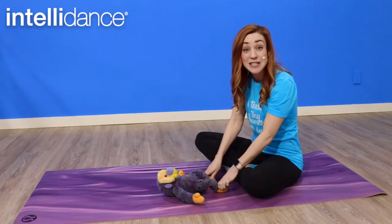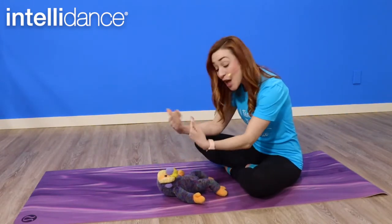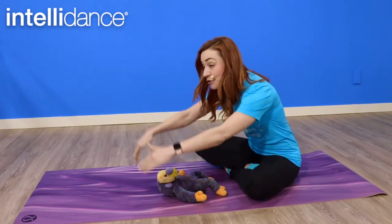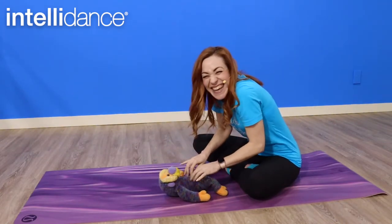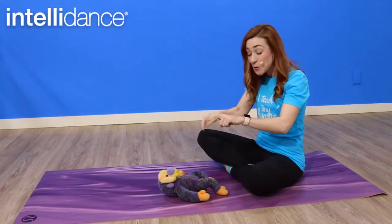Hickory dickory dock. Let's brush. Hickory dickory dock. The mouse brushed up the clock. The clock struck three. One, two, three. The mouse went hickory dickory dock, little pokes.